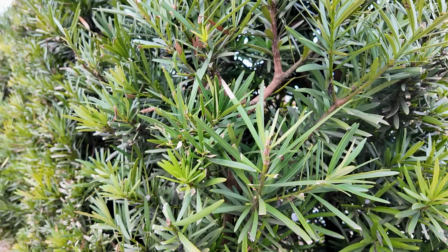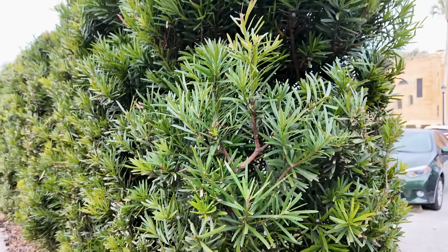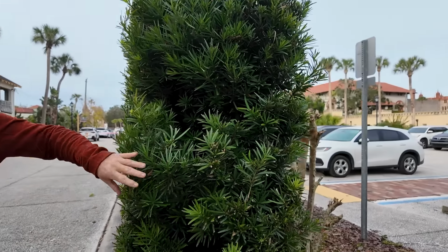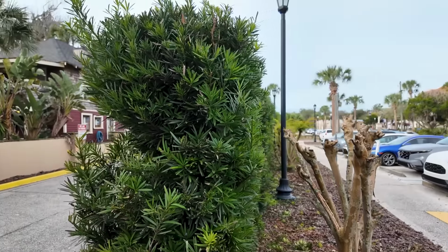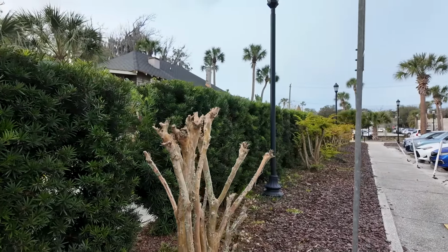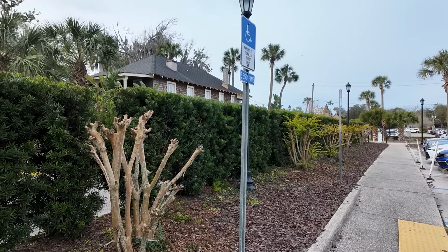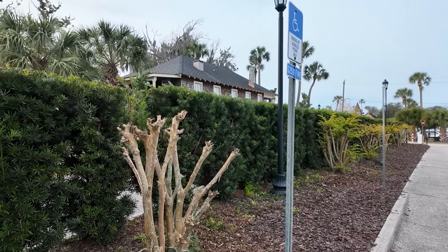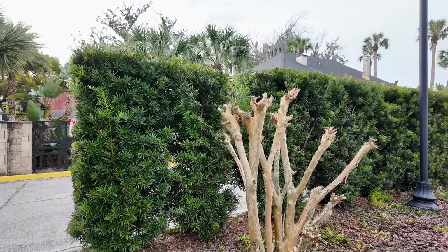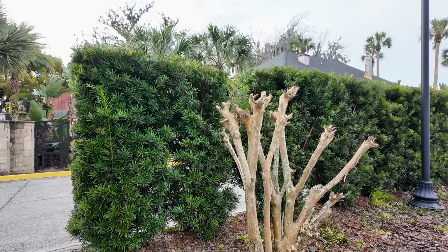Right on the other side of this wall of Podocarpus are some more of those crepe myrtles. I think Steph can move the camera around and you can see this line of crepe myrtles back here where they've cut them all down. Some of them are leafing out ahead of others, but it's in a parking lot. But this is just a nice hedge of Podocarpus. Really great plant for creating this kind of formal space that's taller. It's tall enough that you can create a screen with.